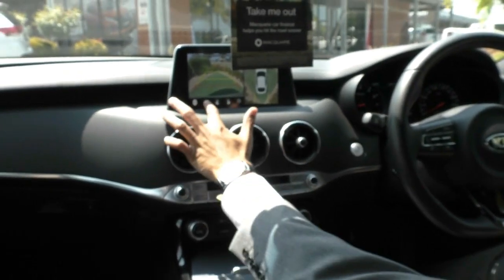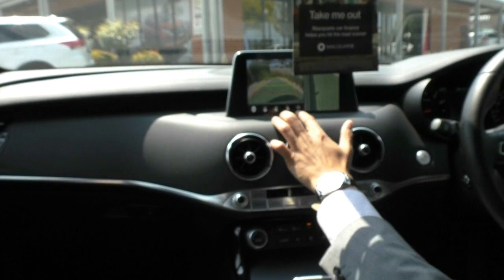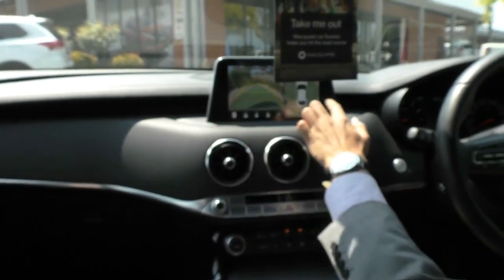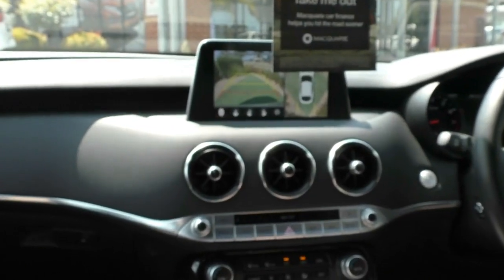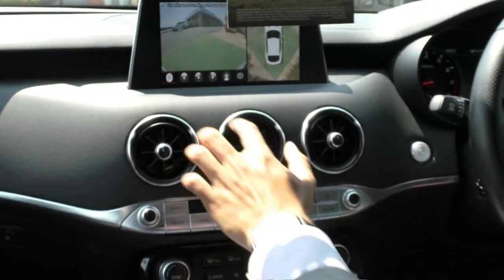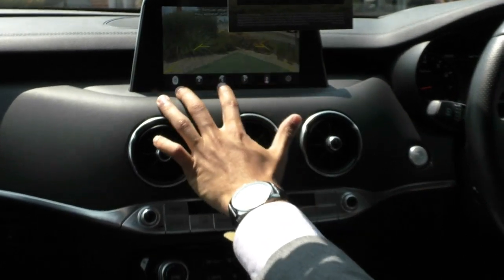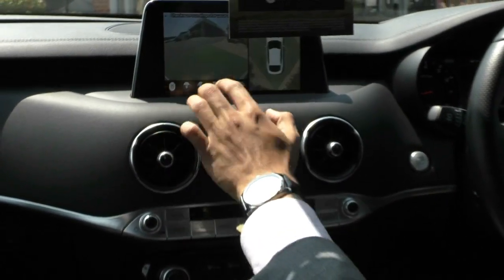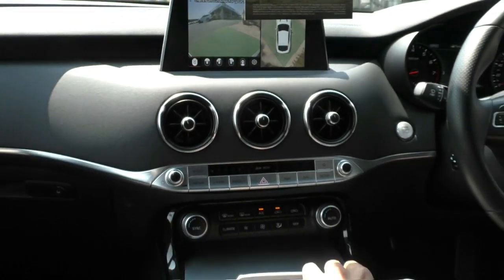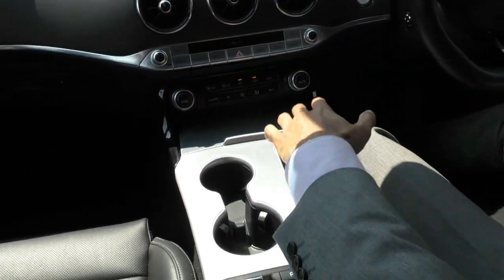You do get the 360 camera and the different options as well, which you can flick through. You get the different views, the side view in case you are parking next to a curb, and the full 360 view of the camera as well. When you do put it into drive, you still get that option with the front camera coming on as well, which again, you can flick through the different options for the front camera in case you are forward parking as well, and you do get the sensors with the car. So really plenty of features inside the car.